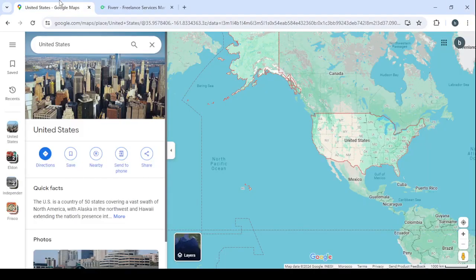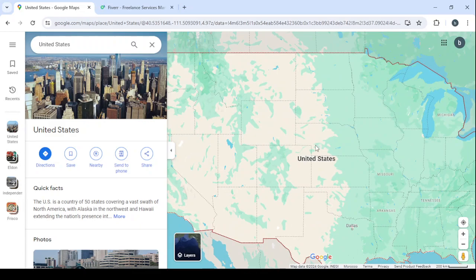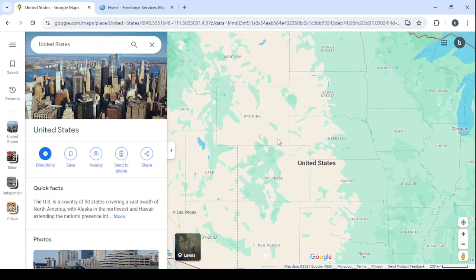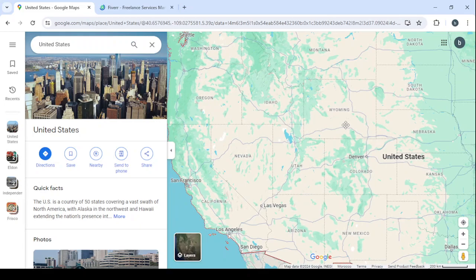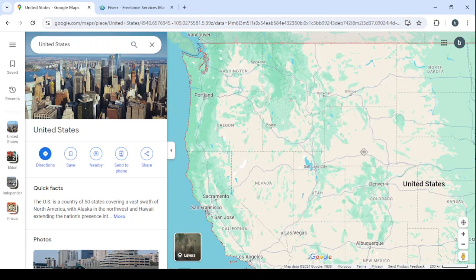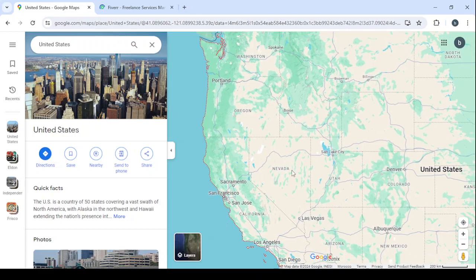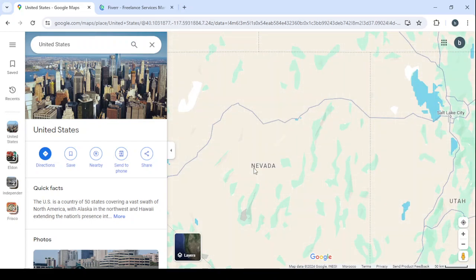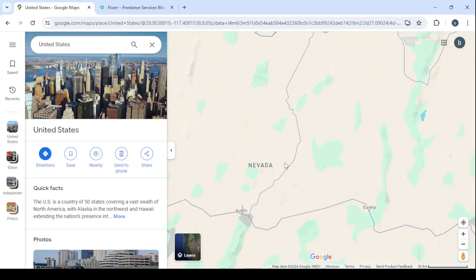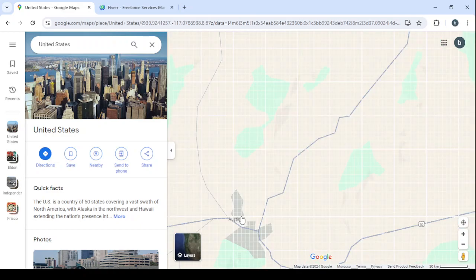And let's go back to Google Maps. For example, here let's choose a state. I'm just trying to explain the process from A to Z. So here let's go for Nevada, for example. Let's zoom in on Nevada here. So we have Austin in here. Let's zoom in on that.